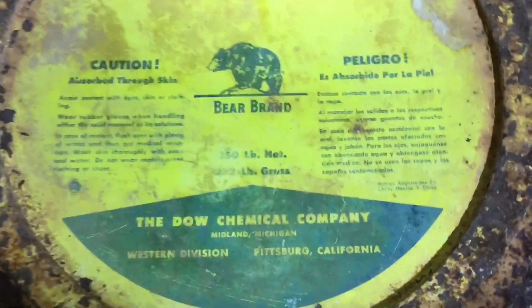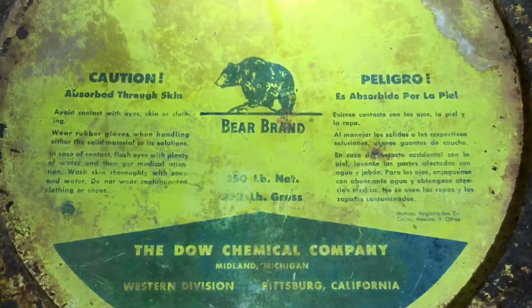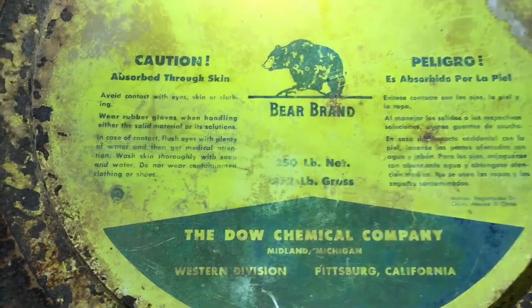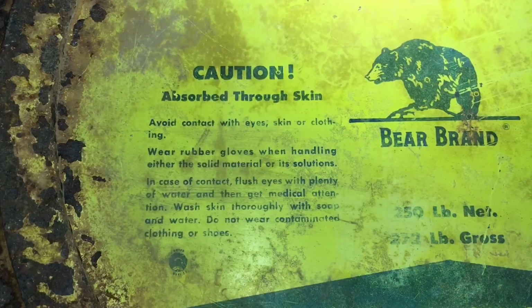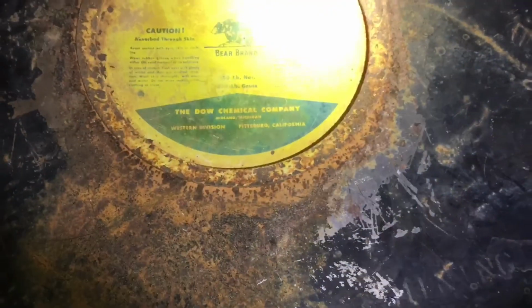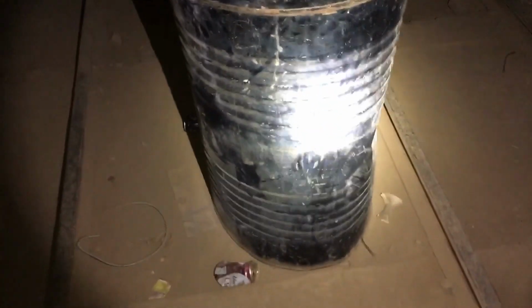It's nice to see that even old branded stuff comes in English and Spanish. I'm not really quite sure what's in this drum. I would suspect maybe oil, but I don't know what's in there.